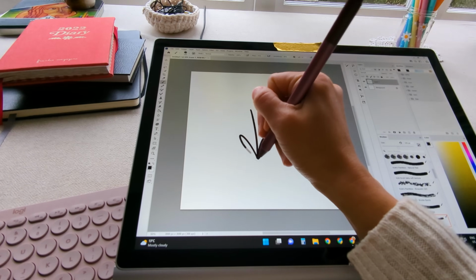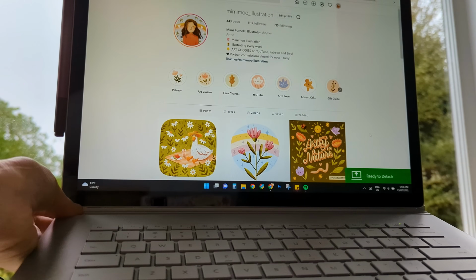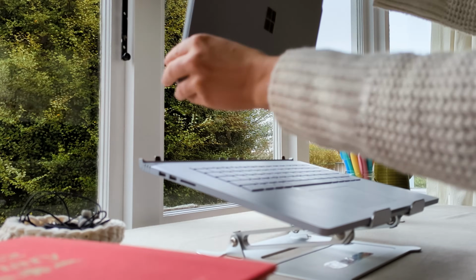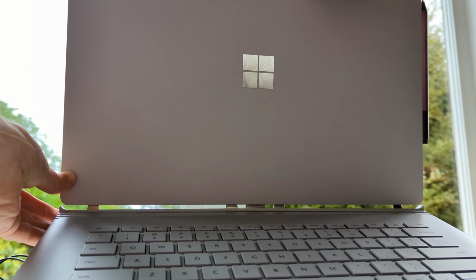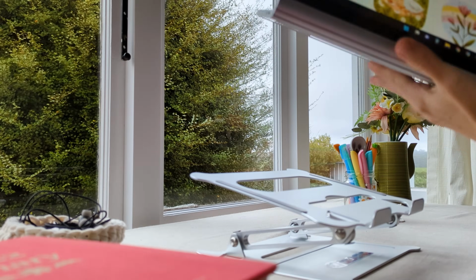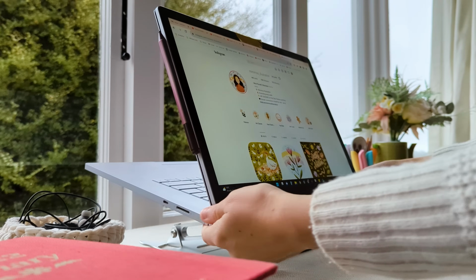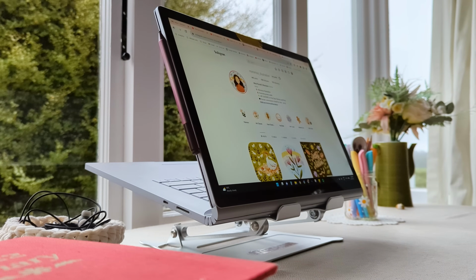I really like how versatile this setup is for my business because I can really quickly go from typing a script in laptop mode to drawing in Photoshop in tablet mode without any fuss. The only drawback that I've noticed about this laptop is that it can get quite hot, so I made sure to get a laptop stand that has lots of airflow, so that's something to keep in mind with it.